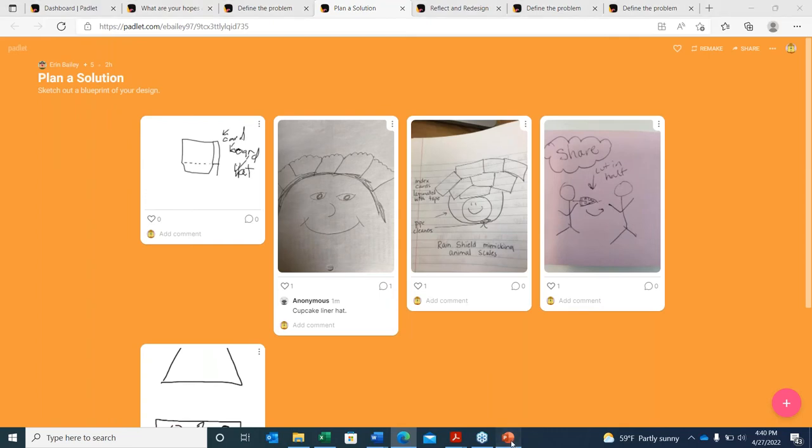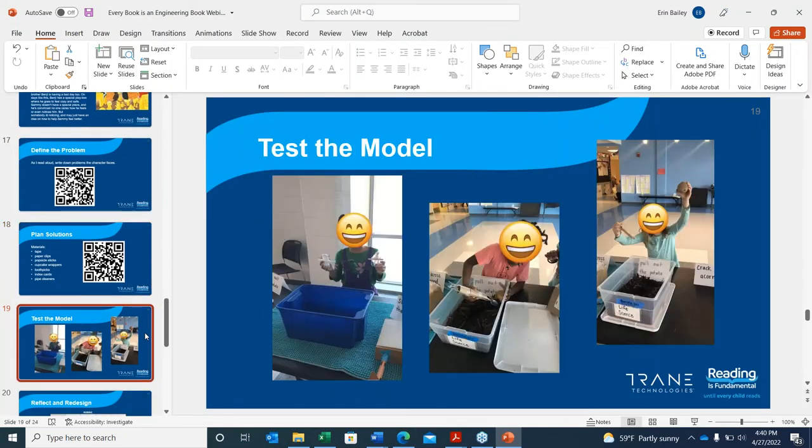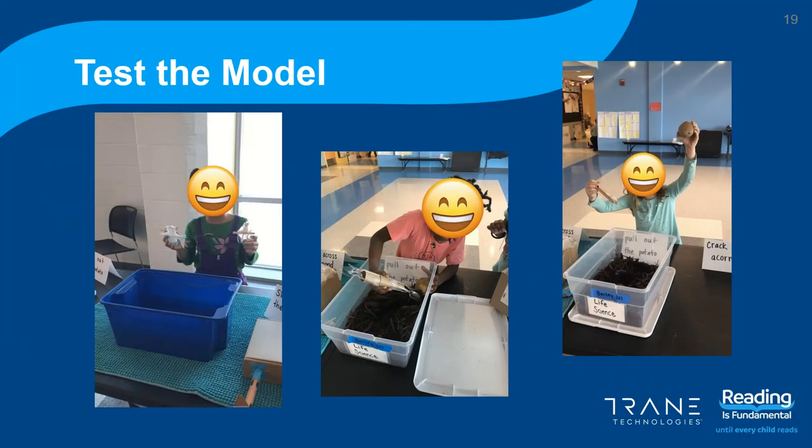All right, I'm going to move back over to mine. If you have access to these Padlet links, so please, if you have time, share it. We'd love to see your designs afterwards. Please share them. I talked about going back to the beginning, and I shared those three books with my first grade students, and we did make functional prototypes. So here we are testing out our models.